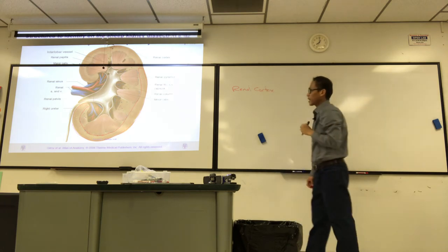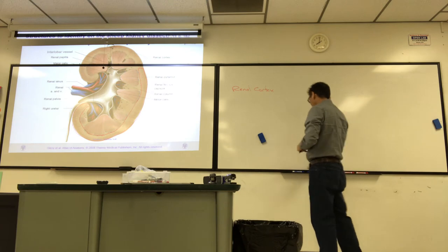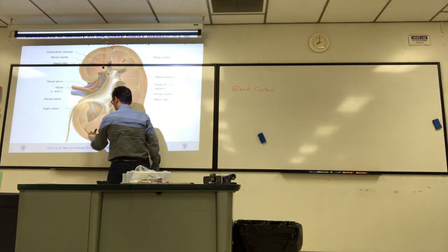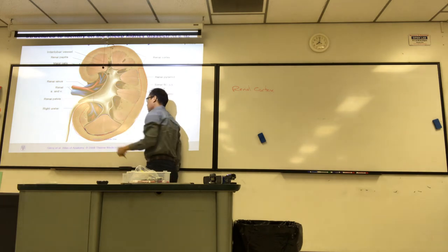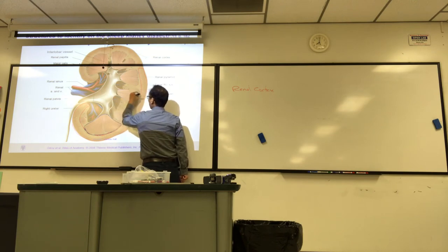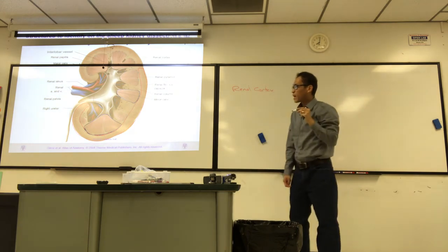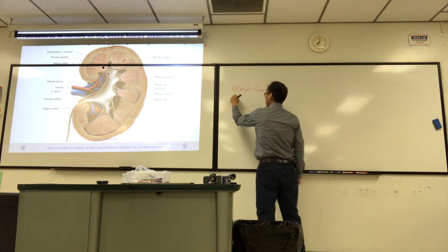So you have the renal cortex. Now, the inner part, the medulla, is arranged in these pyramids. I'll just trace one, that big thing, and let me do one more. The medulla is arranged into pyramids. They call it a renal pyramid, and you can use that term. I tend to call it a medullary pyramid.